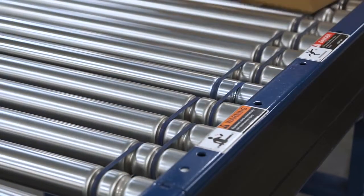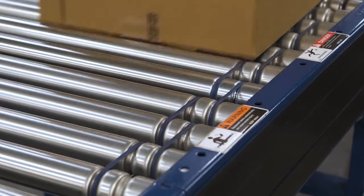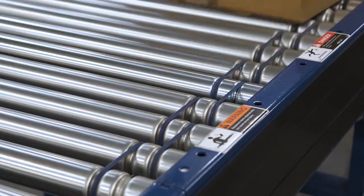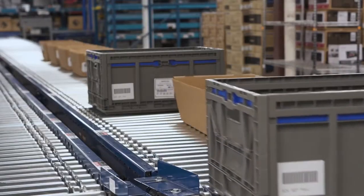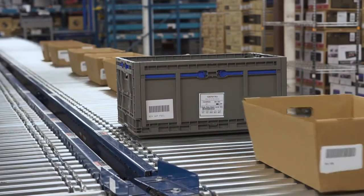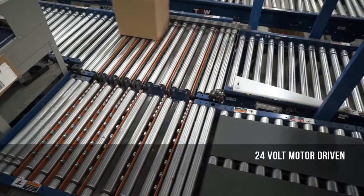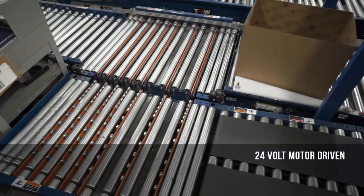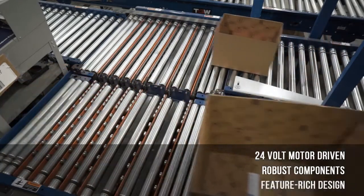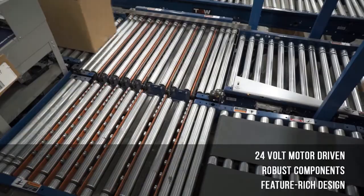Introducing IntelliRoll, a comprehensive line of motorized, roller-driven conveyor technologies manufactured by TGW Systems for carton and tote handling. When applications require accumulation, transportation, merging, or diverting, IntelliRoll may be a perfect fit for your operation. IntelliRoll is a modular and flexible 24-volt conveyor that utilizes premium quality equipment and advanced features. Its robust design is unequaled in the conveyor industry.